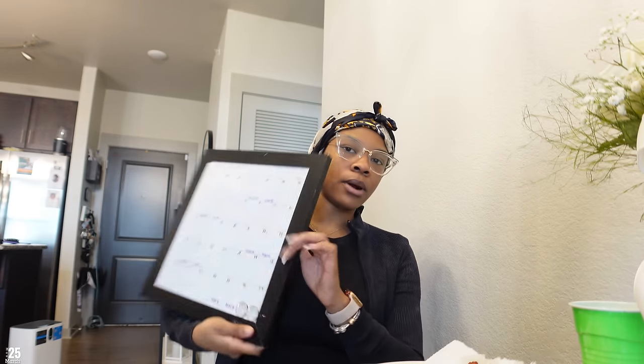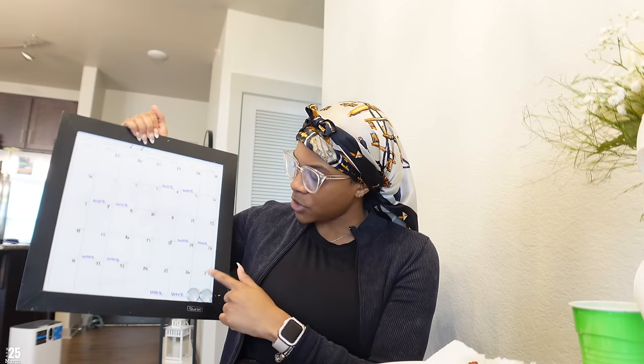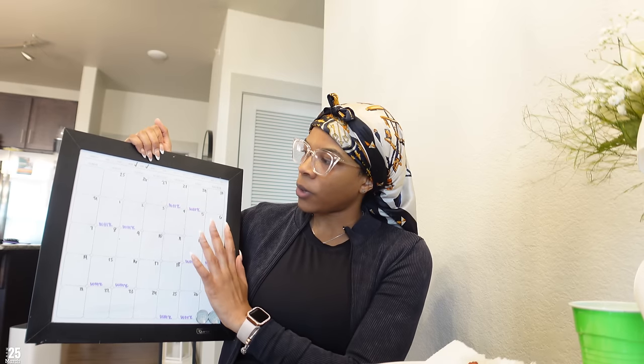But weeks 1 through 3 is what I'm going to start this week. So I got my little board, and I already started writing on it. What I like to do is start from today. Today is Monday. I finished out March and then I did April up to April 27th. And then I write out the days that I work so I can figure out what days I'll be able to go to the gym and whatnot.